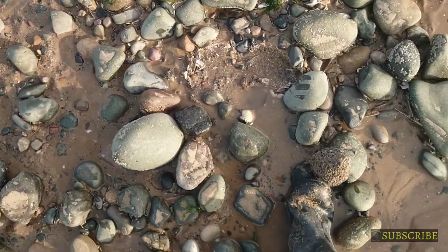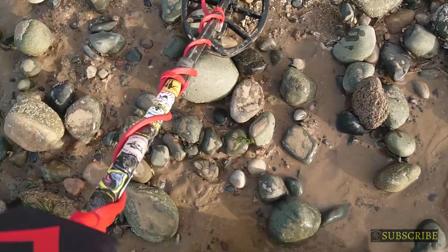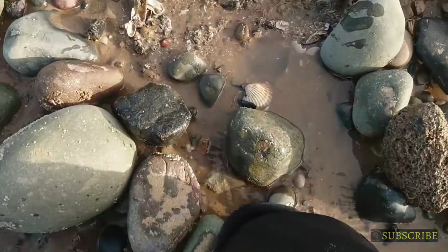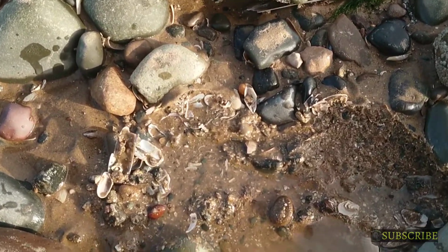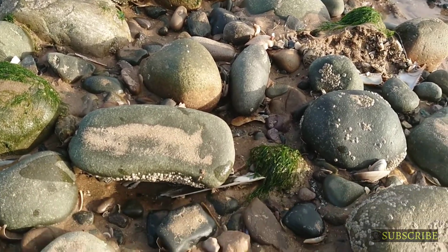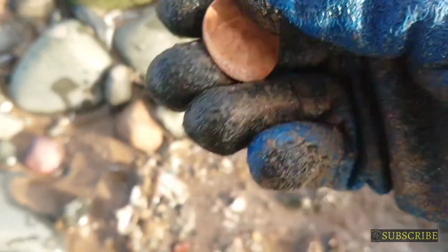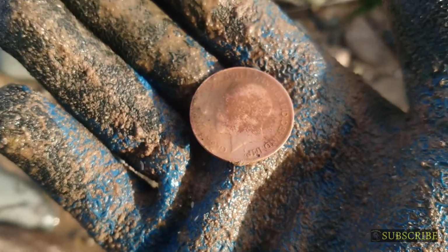Right guys, I finally found my first coin. I can see it. Just poking out, numbers are 22. It's a coin. See it? Yeah, big old one penny. 19. Happy with that. Yay!